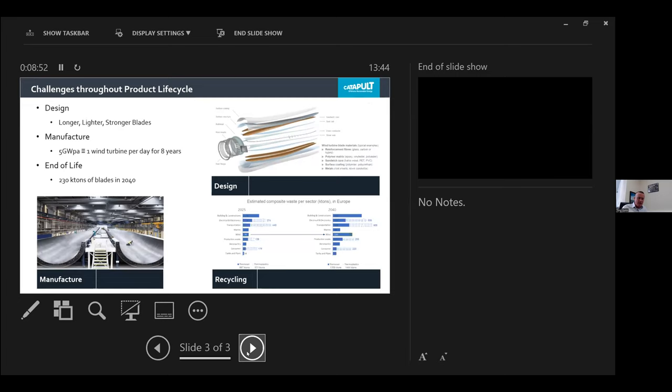And in terms of manufacture, currently the mode of manufacture is very labor intensive with limited automation, and yet 5 gigawatts per annum simply to meet the UK needs is equivalent to one turbine per day for the next 8 years. That's equivalent to 3 blades per day. And I'd like to challenge some of my colleagues as to how we can increase the industrialization or the production of these blades to meet that target.